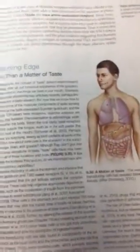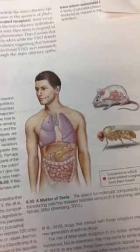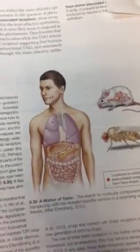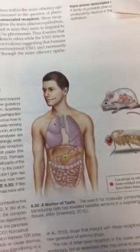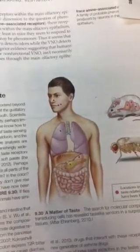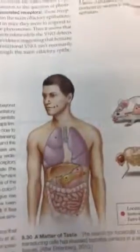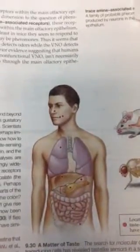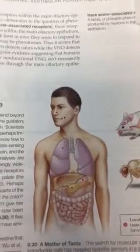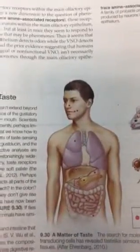The cutting edge: more than a matter of taste. Taste-like chemosensation is widespread throughout the body, since taste-sensing cells have been found, such as those with the taste-associated G protein gustducin and the T1R and T2R based taste receptors. Cells in the stomach and the intestine express gustducin and T1R3 sweet receptors to help organize appropriate digestive responses.